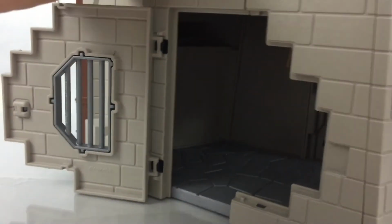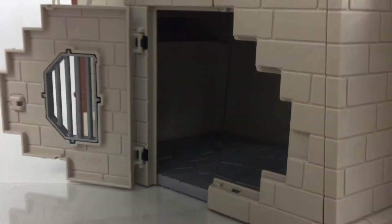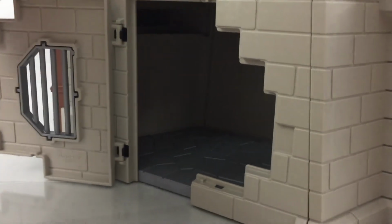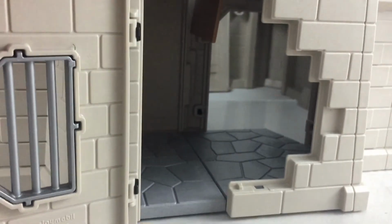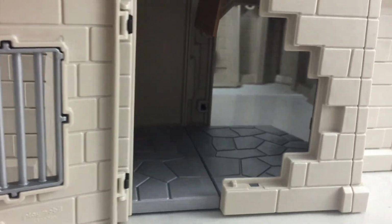And as I said, there's plenty of room in here. You could probably stick a dozen or more figures, stack them on top of each other. It's a good little play feature. Also a good option for storage for your figures.